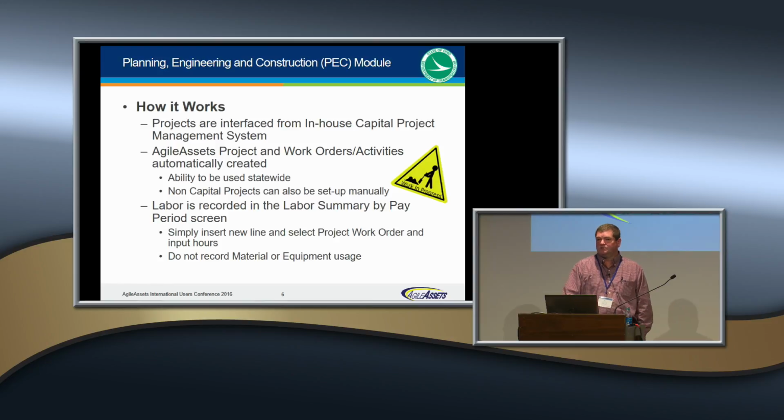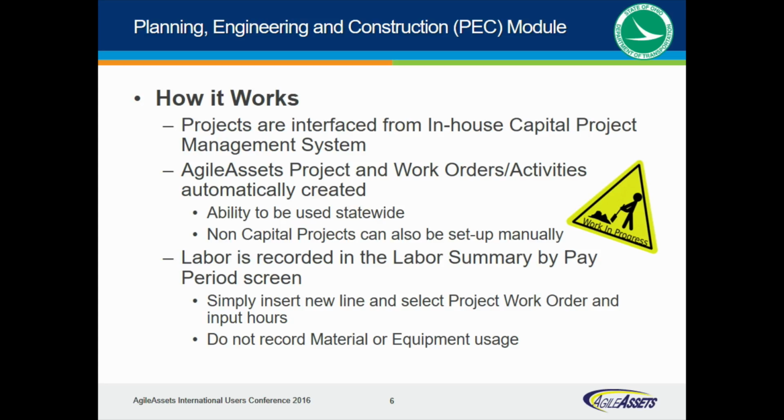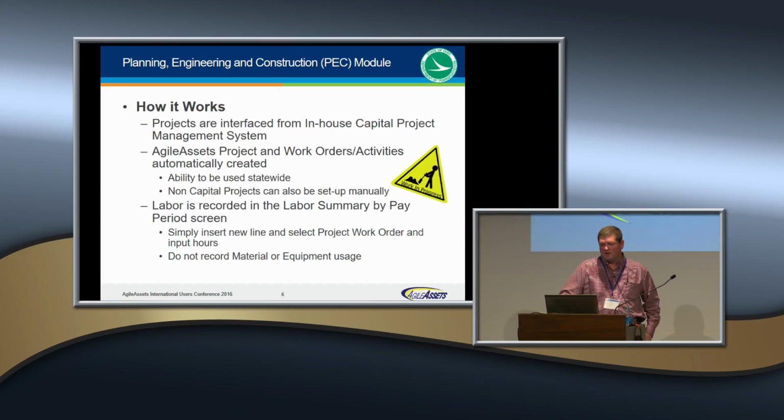So here's how it works. Just very high level, and I'm going to go through this fairly quickly because there's a lot of detailed things that happen in the background. But essentially, every night we do an interface. The interface comes from our capital project management system. It's an internal capital project management system, and every one of our projects, as I said, they're called PIDs at ODOT. Again, we like acronyms like everybody else. It's a project identifier, go figure. So we feed every one of those into AgileAssets every night.